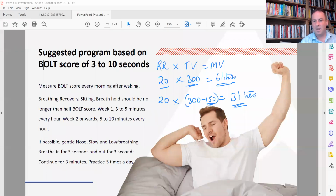And I know it's not the easiest to do, but what you want to do is the small breath hold exercise very frequently and throughout the day to build up your Bolt score, to build up your breath hold time. And when your breath hold time gets closer to 10 seconds, then it's a lot easier to practice nose, slow and low breathing.